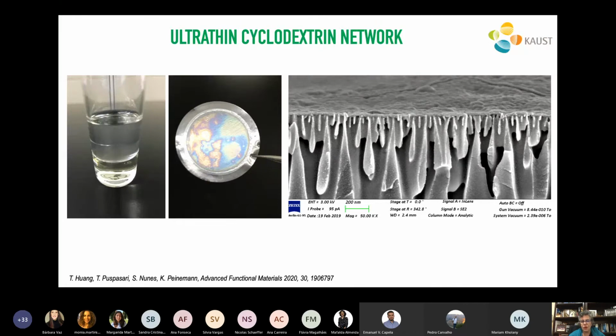So at the end, the polymer is a polyamide polymer that is formed at the end. You see this is a coat, and this is colored here because the thin film is so thin that it's in the range of the wavelength of light. It's just because of interaction with light that you have the color. But we can get even thinner than that.